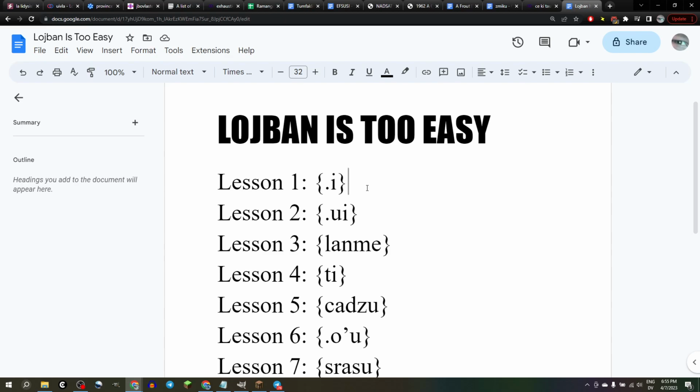The first lesson was just that E separates the sentences. Lojban is so easy that you have to separate the sentences from one another. We is a thing you say to say that you're happy about something. So now that you have those separated sentences, you can say you're happy about each of the sentences.